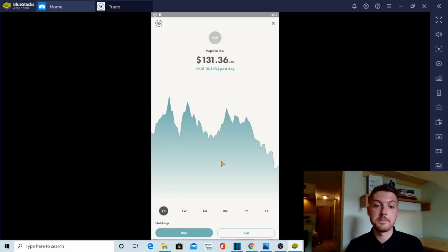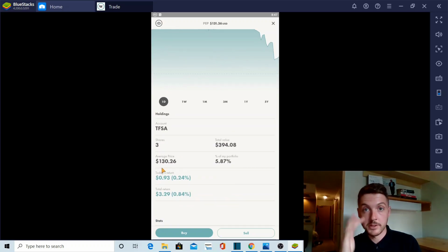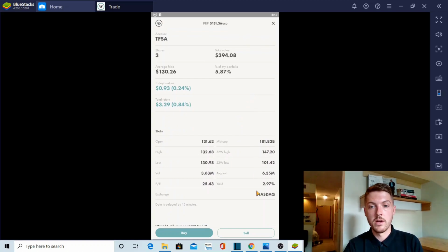Next up, we got Pepsi. It currently trades at 131. I've got an average price of 130. I've got 3 shares, so I'm up $3.29. Makes up nearly 6% of my portfolio, and its dividend yield is 2.97%.